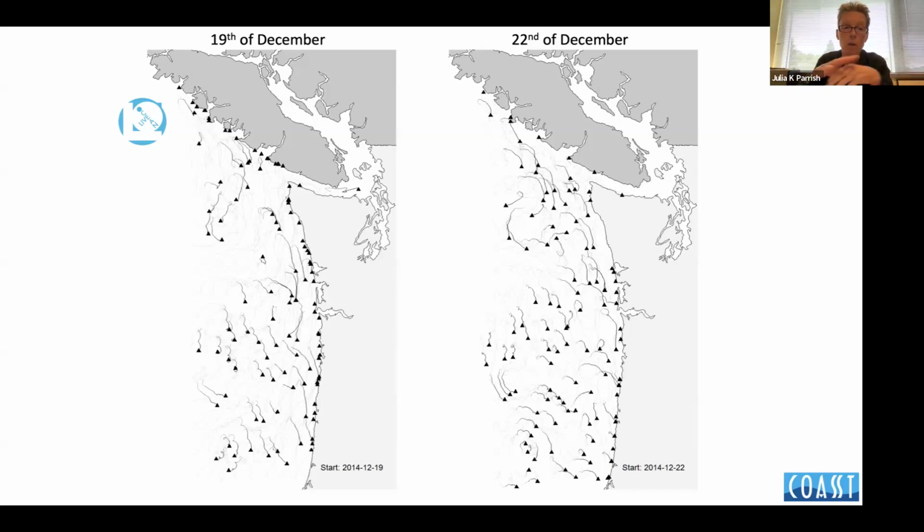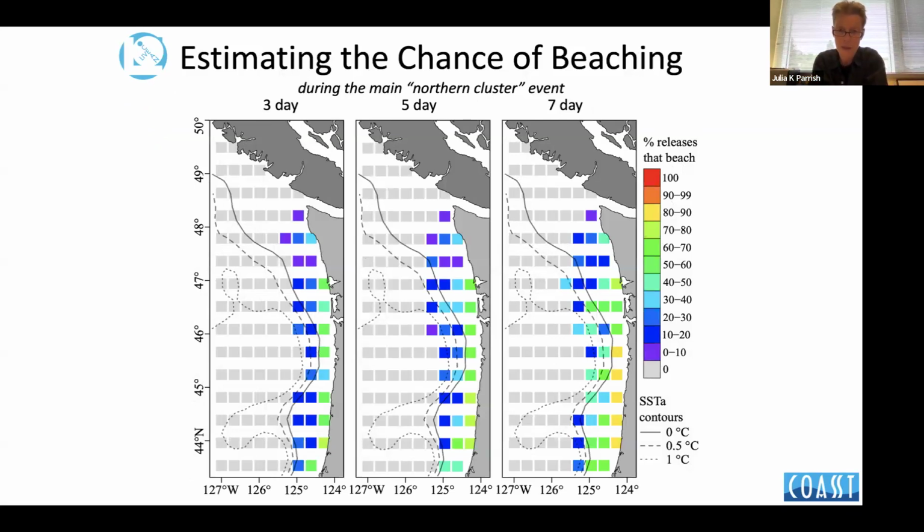So we used Live Ocean simulations starting on every day before, during, and after the mass mortality event to try and get a sense of when carcasses would come to shore, and we matched that to the actual data, and we created probability distributions. That is, based on where you died, how likely would a carcass get to shore. So these are just basic probability distributions if we vary how long a carcass could float from 3 to 5 to 7 days. A few things to show you here.